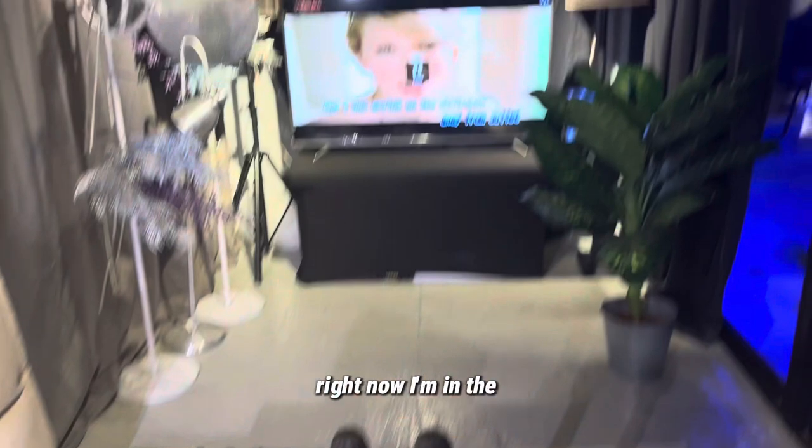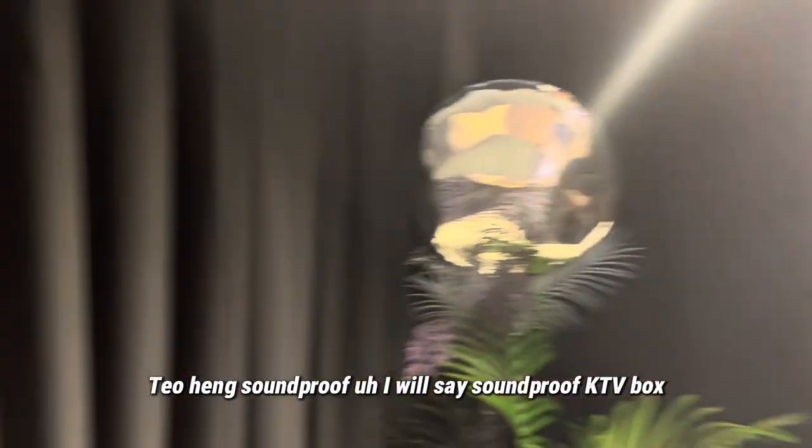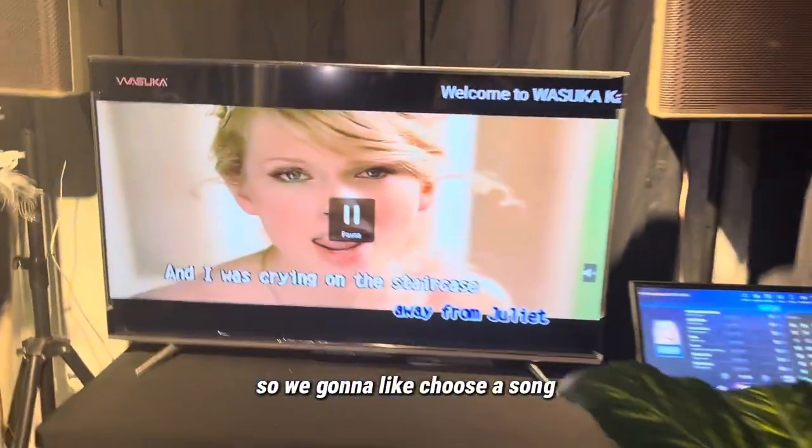So right now I'm in the soundproof KTV box. So we're gonna choose a song. I don't know what to choose. I think I will be choosing something very rock.